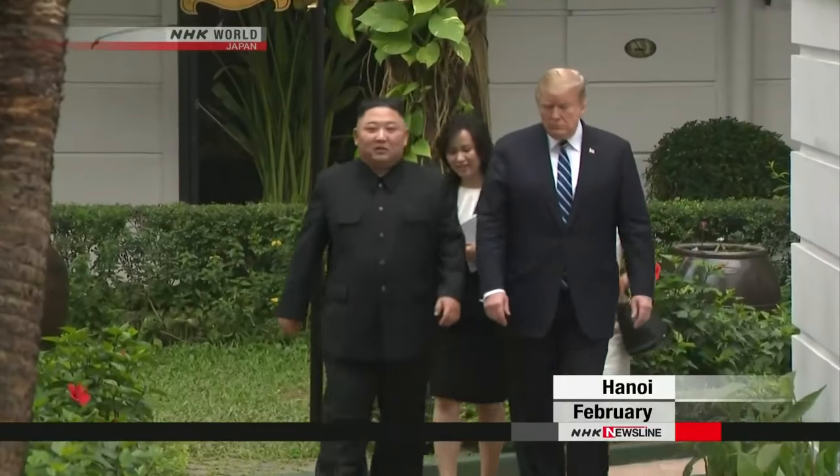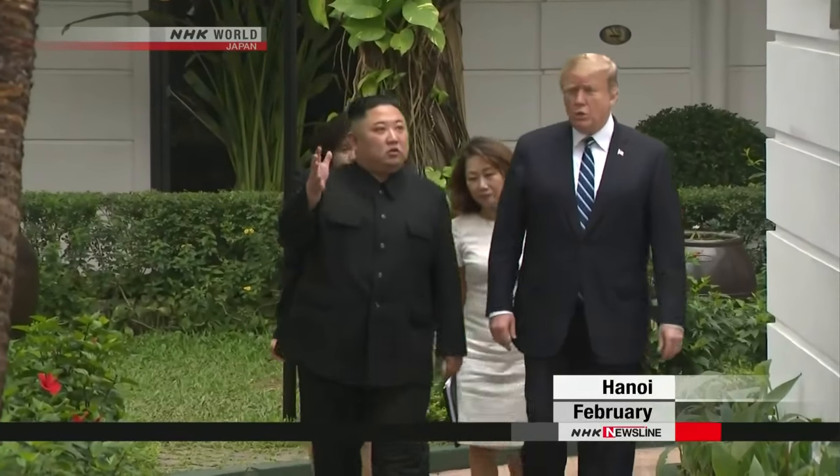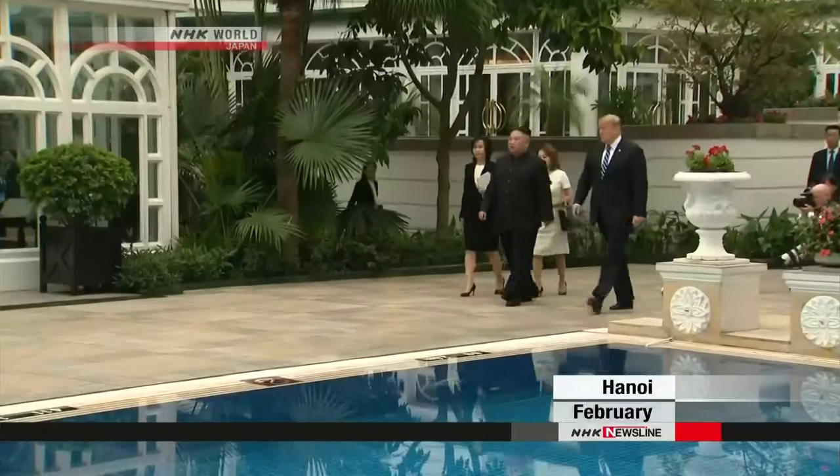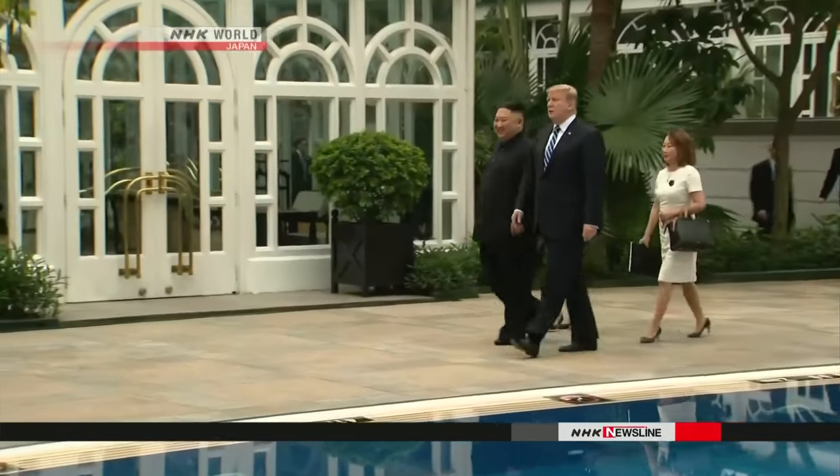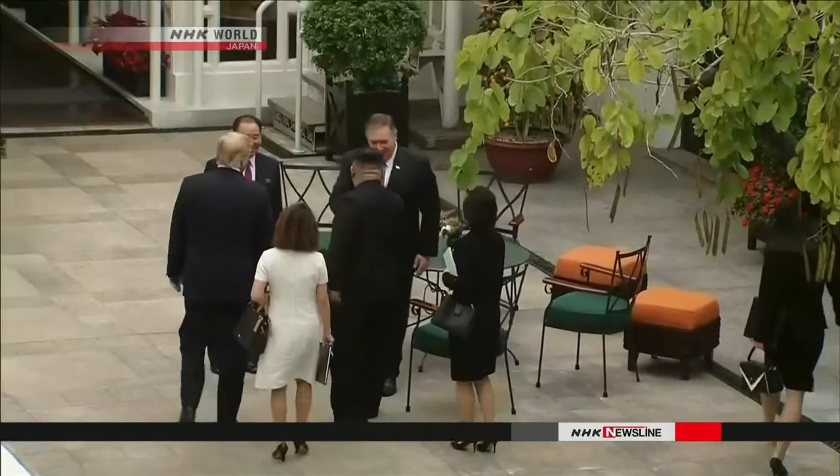After the second U.S.-North Korea summit ended without an agreement, South Korea said it would mediate between Pyongyang and Washington. The South also said it would provide assistance to the North within the framework of the international sanctions against Pyongyang.